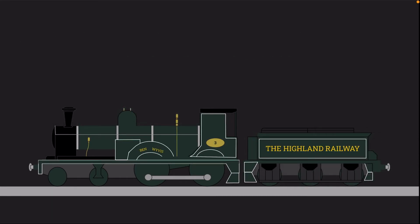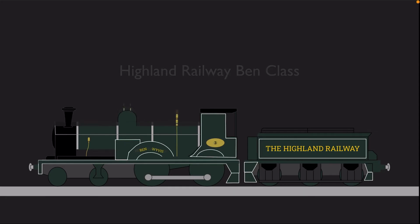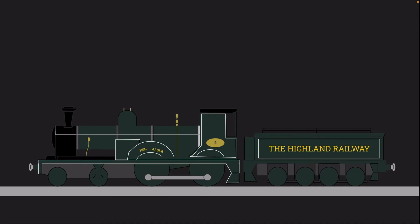Although both classes were different from one another, the C's and U's were both collectively known as the Ben class. The C class was given the nickname Small Bens, while the U class was given the nickname of Large Bens or Big Bens. For both classes, two types of tender were used: a 6-wheel tender and an 8-wheel watercart tender.